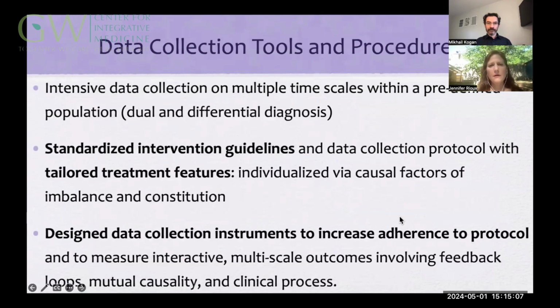So I want to talk a little bit about the study that I did on an Ayurvedic medicine and yoga therapy pilot study for overweight and obesity. And I want to talk a little bit about the data collection, because this was a little bit different. And basically, the way that we used it in order to be authentic to the paradigm of Ayurveda, because Ayurveda treats root cause and it's oriented around the individual.